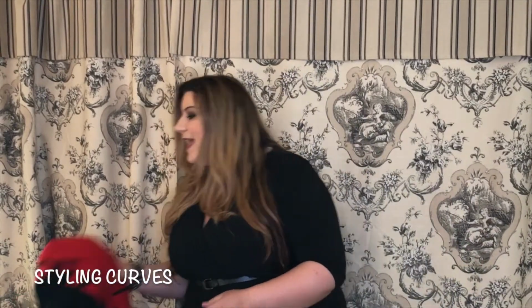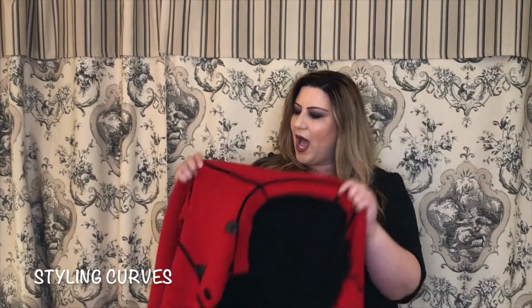All right, so everybody's got that one little black dress sitting in their closet. Okay, this is the one that I'm going to be styling. And then the other item that I chose to use to show you guys how to do this is this reversible jacket. Now, both these pieces are vintage.